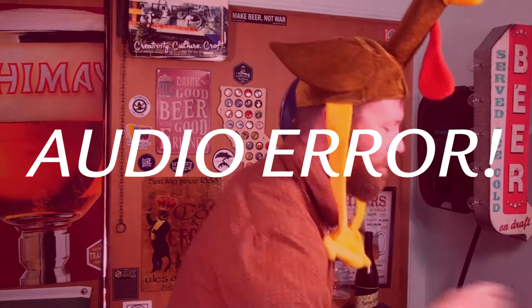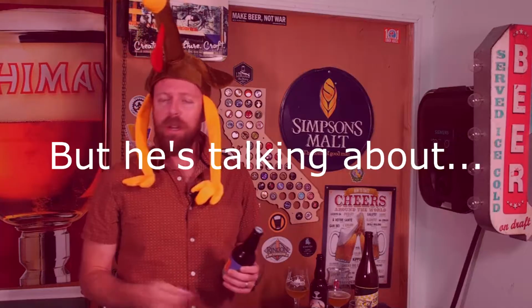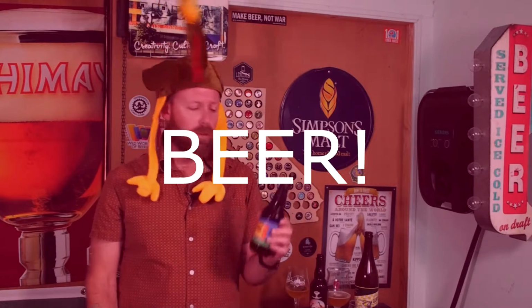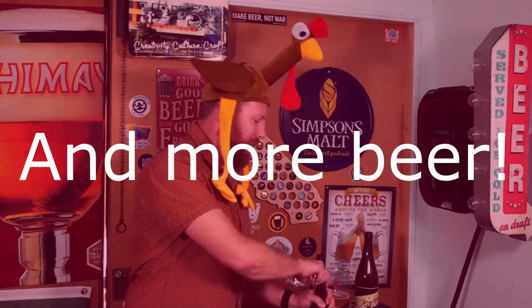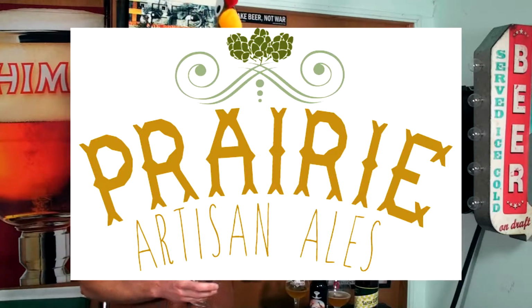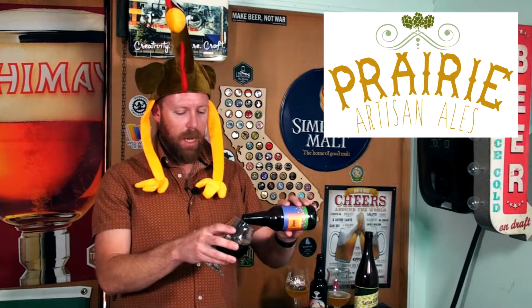But the thing is, with Thanksgiving, I know the turkey and the sides are the main star, but for some people, it's actually all about the pie. So you know what, I brought one more beer out today. And to be specific, this is their Imperial or Double Stout that's done with vanilla and of course pecans.